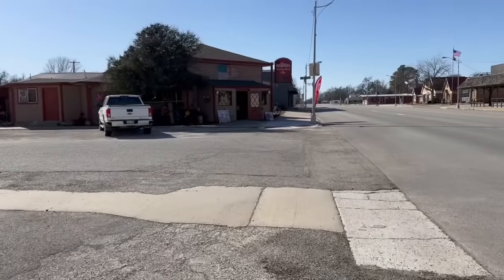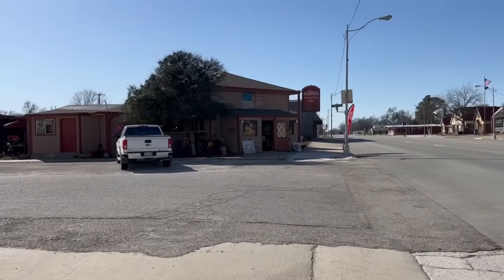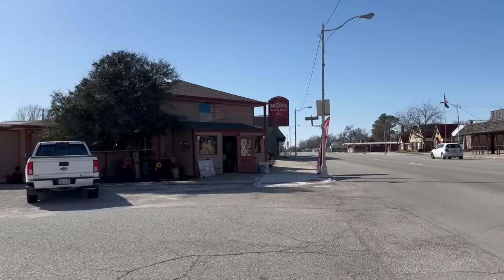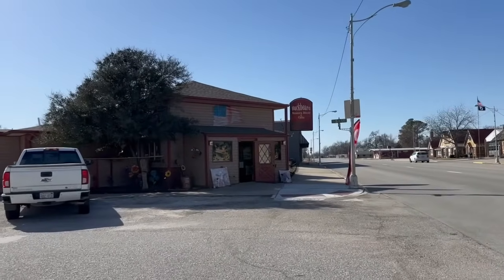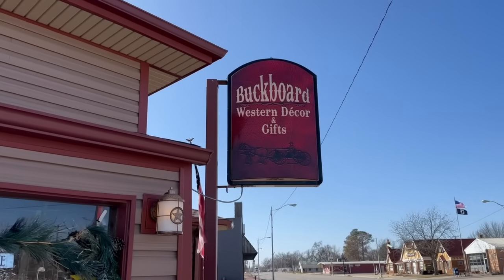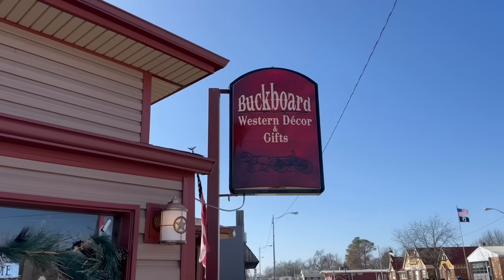For now, we're going to move on because I hear some pecans calling my name. That's right, one of my favorite kind of nuts is a pecan. And I hear they've got some of the best pecans anywhere. Besides, it's just another excuse for me to go on in the buckboard and check out their cool gifts.